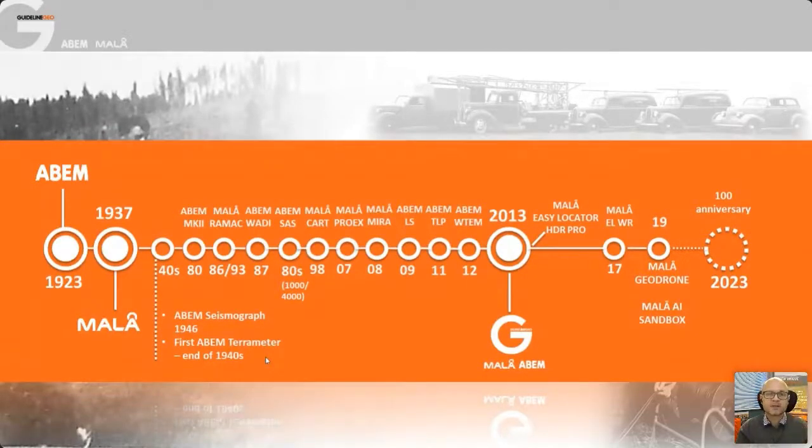And then the MALÅ company grew out of a Swedish geological survey office that was in the town of MALÅ, established there in 1937. So we've been around a while, and this timeline just shows some of our bigger achievements during that period. The big date would have been around 2013 when ABEM and MALÅ, which were at that time separate companies, came together under the Guideline Geo name. And we're very much looking forward to being able to celebrate our 100th anniversary in a little over 2 years' time.